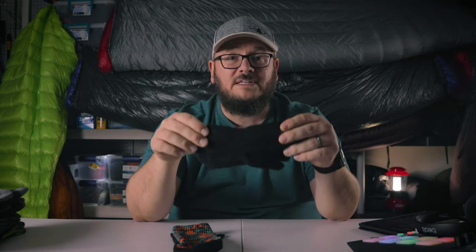The main purpose of socks like these is to avoid blisters. And so if you're trying to avoid blisters the best you can, one of the best ways you can do that is by having a fully synthetic sock. Now, I know a lot of people are just looking at me right now thinking, I hate you, you're just terrible. How dare you say that? Well, get your own channel.